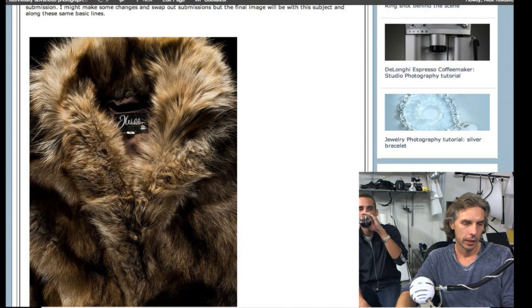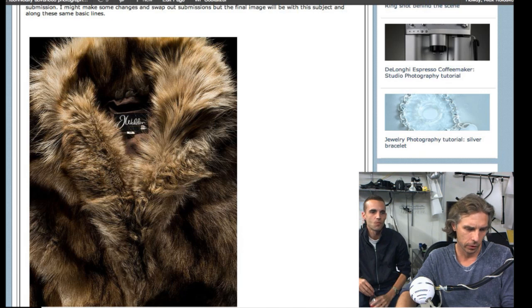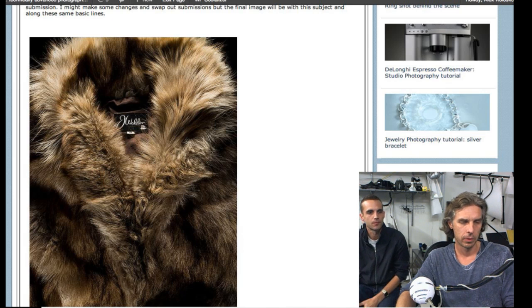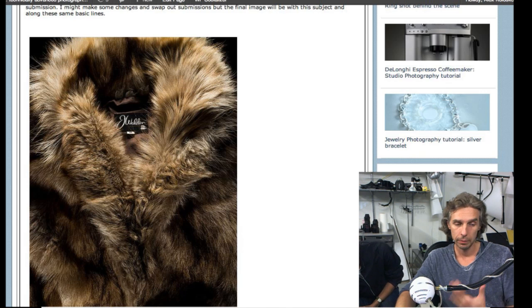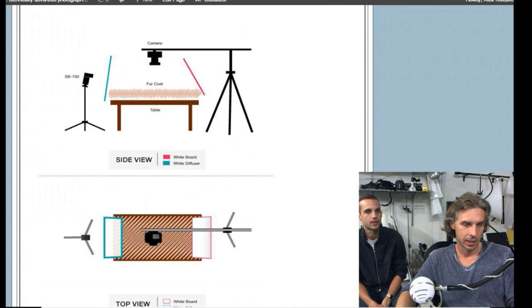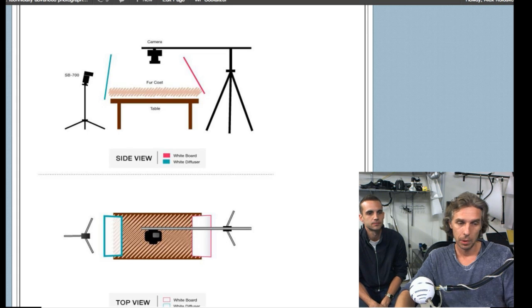But yeah, I think it will look much more interesting. I agree. And I'm not sure about the center of it where the label is. I think something is going on there. Anyway, cool. Thank you for this. This is the lighting setup. Simple but effective. It was only one flash, right? One light. One light and the reflector. And a white diffuser. Cool.